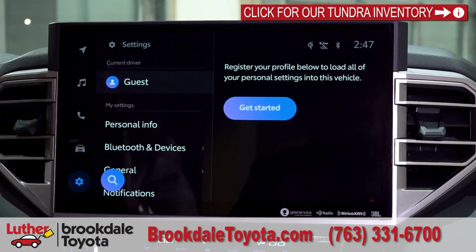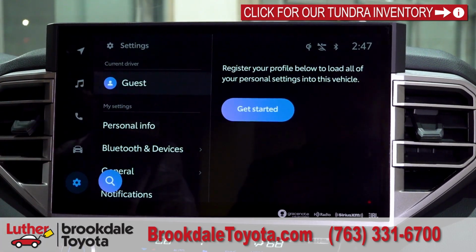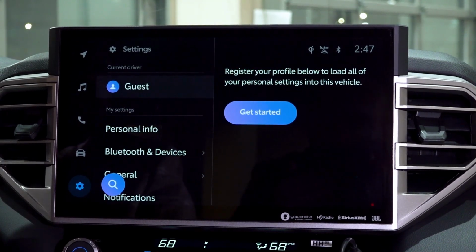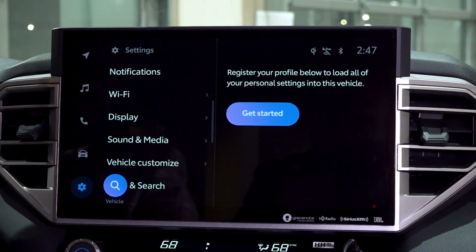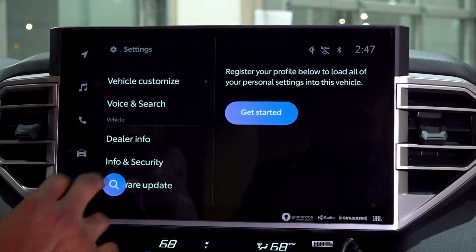We are going to be able to have a driver assigned that's a main driver, but we can, as you can see here, add different guests as well, and they can have the profile be what they like. Customization on here is very, very easy. Interacting with the screen, it's super easy. As you can see, it responds very, very quickly. We can update the software all on our own.